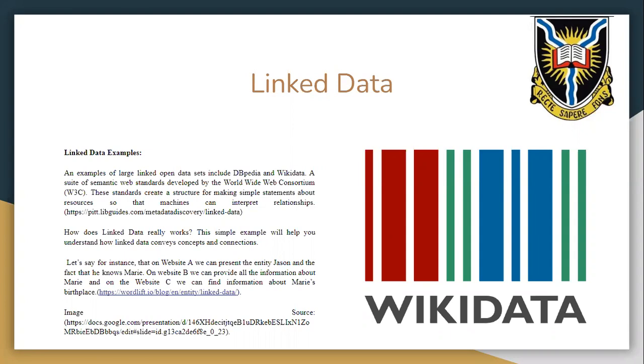How does linked data really work? This simple example will help us understand how linked data conveys concepts and connections. For instance, on website A, we can present the entity of Jason and the fact that he knows Mary. And on website B, we can provide all information about Mary, and on website C, we can find further information about Mary's place of birth. That is the essence of using Wikidata.